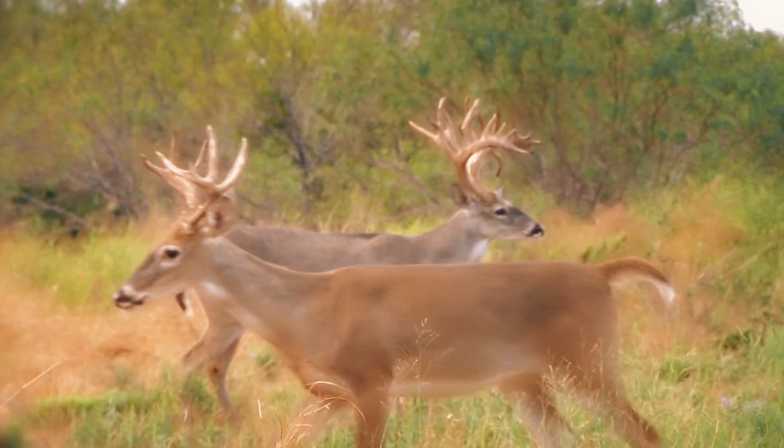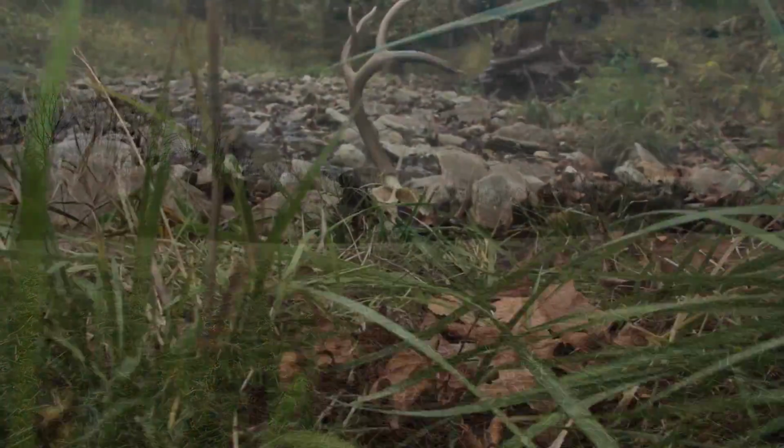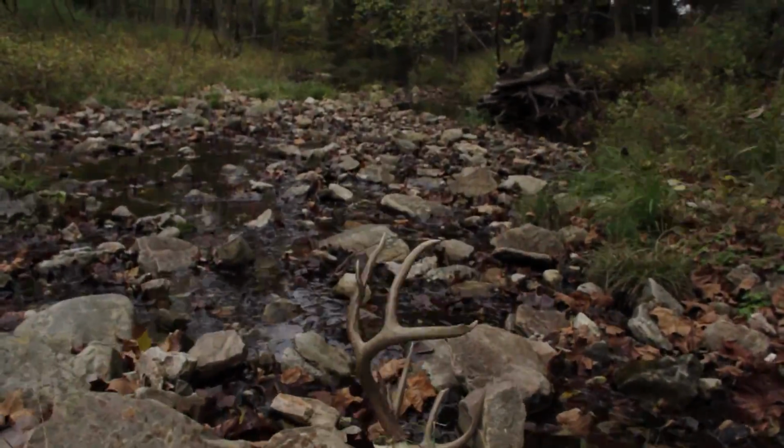And it's part of the overall circle of life, right? You always want to try and harvest them, and as good stewards of the land, you want to grow them and do what you can for them from a herd health standpoint, but you can't keep every single deer alive. Where did this buck come from? What was his ultimate demise?